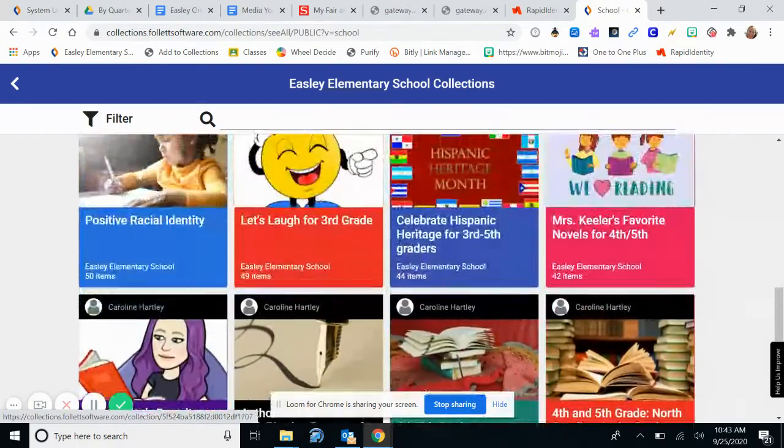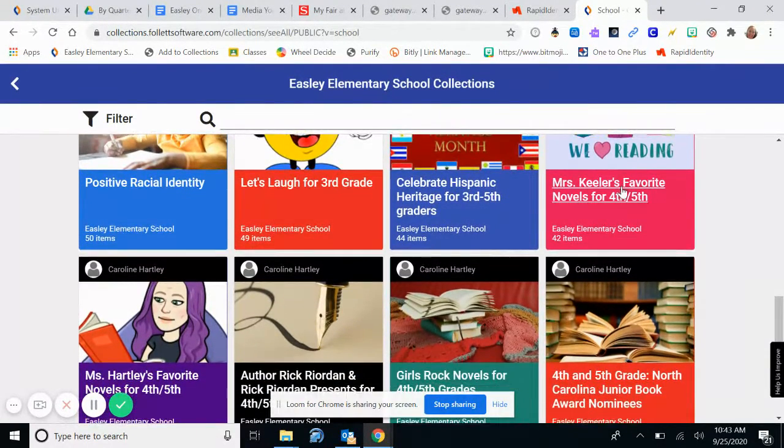And then for older students, we've got things like funny books or Hispanic heritage for older students. And this is a new thing that we're starting to do. So Mrs. Keeler and myself have a section where you can look at our favorite books for older students. And we're also going to be asking teachers to do this as well. And we'll switch out the teachers.